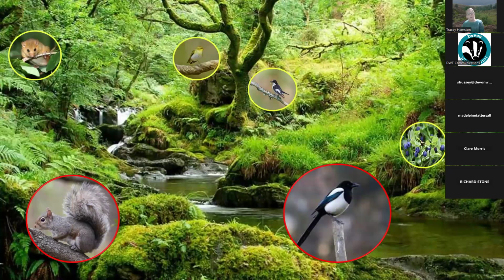But these species that are very common now have been able to really flourish quite often to the detriment of other species within the woodland. So, for example, corvids can really target songbirds. I'm sure you're probably familiar with the kind of damage that grey squirrels can do in our woodland.